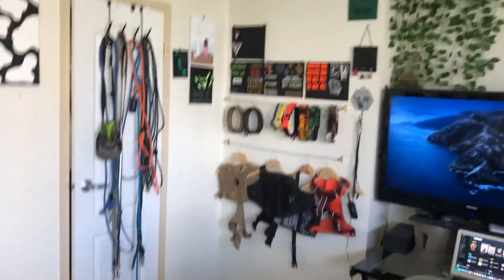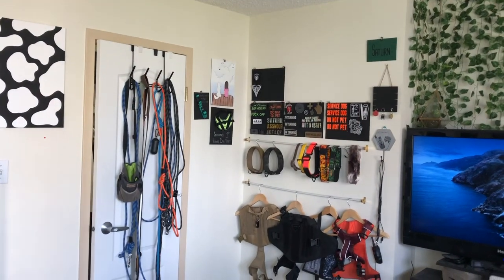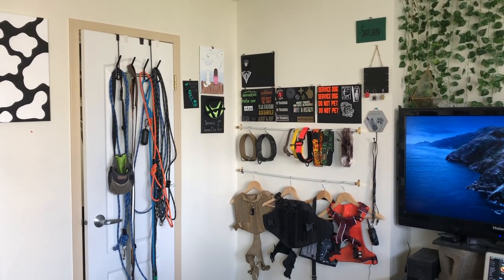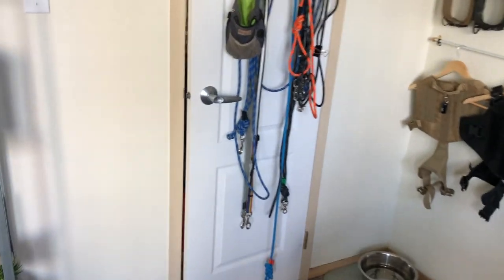For the patch wall, I was going to buy one of those patch collectors, but I just decided to make my own. I just painted a canvas black and then put little Velcro bits on it. And I like how I can customize how it looks. So that's kind of nice for me. And then I'll show you the closet last.